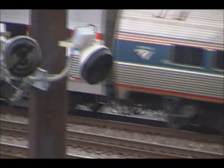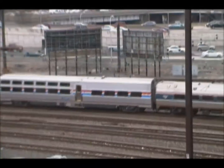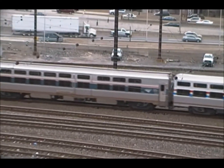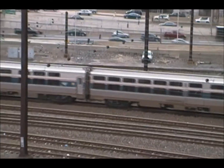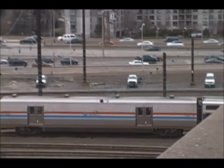But there's this new Viewliner Diner car that they have. Car number is 68001, and it's the Annapolis Viewliner Diner. It's the Annapolis coming in, brand new, out of the shop. It's a lot better than the other Viewliner cars, the sleeper cars that are a little old and raggedy. But there goes 97 coming in. We just had 652. We're waiting on 651 to come in, and then we got that action.